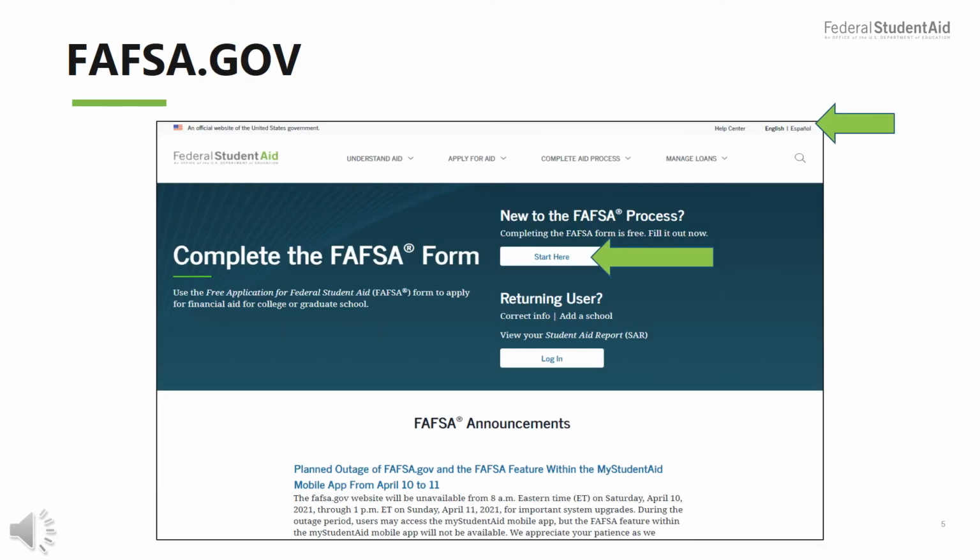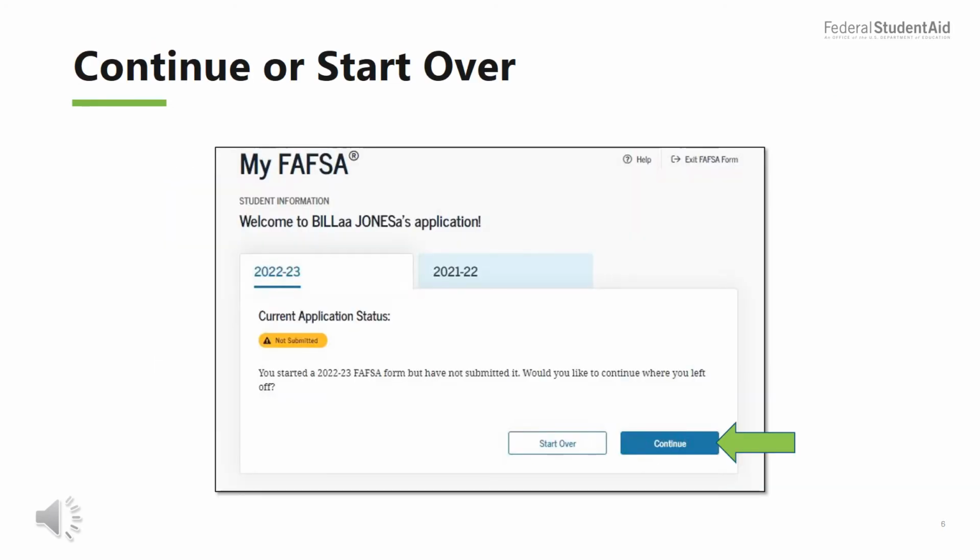The FAFSA itself is located at fafsa.gov, as it is a government secure website. You can choose to complete it in English or Spanish and click Start Here, or log in if you have already started. If the applicant already does have a FAFSA form on file, he or she will have the option to select Start Over to begin a new form, or Continue to resume completion of an already existing form.